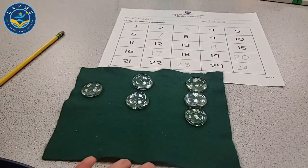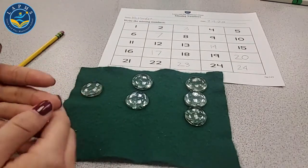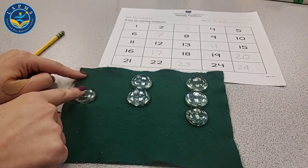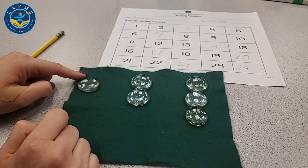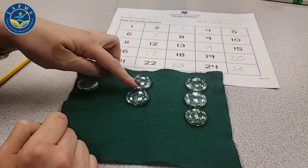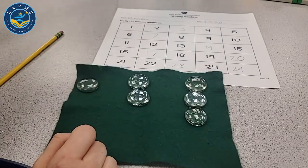So how do we find if this is an odd or even number? Well, if it is an even number, all of the counters will have a partner. So here, number 1, does it have a partner here? Or is there an odd one? Yeah, there's an odd one. So we're not going to color number 1. And what about here with 2? Does it have a friend? Yeah, there's a pair here. So we can color 2. That's an even number.